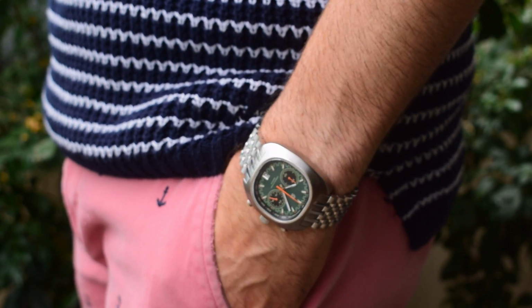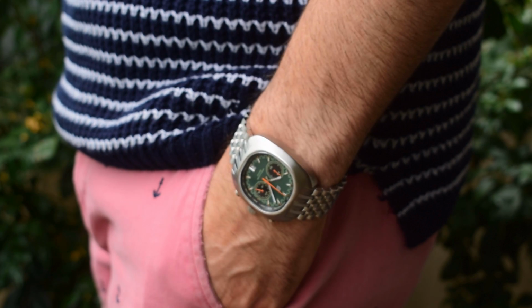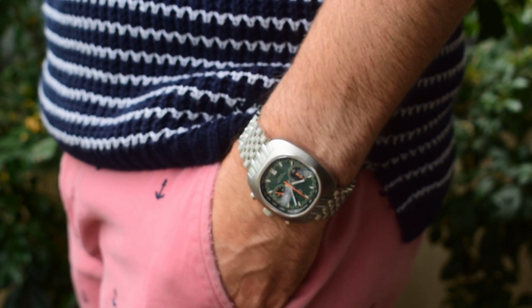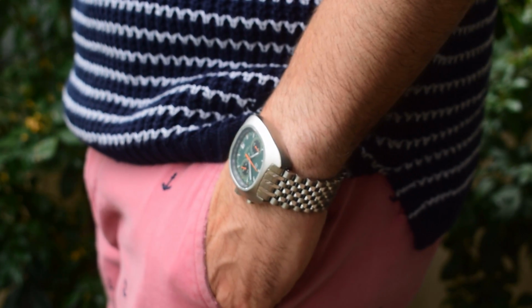Pocket shot to finish, yes, that is a jumper, but I am still wearing shorts. I'm hanging on to the shorts. We're heading into mid-autumn here in Sydney, so another couple of weeks I'll be in jeans, more's the pity.